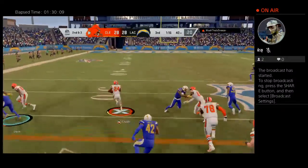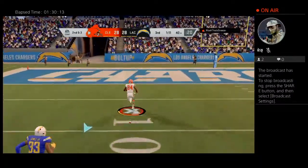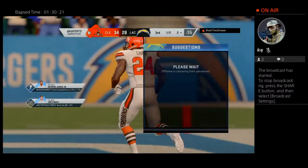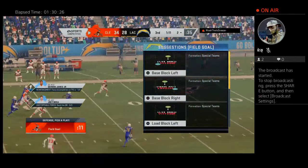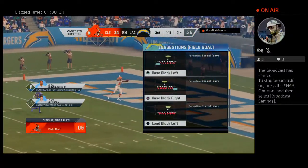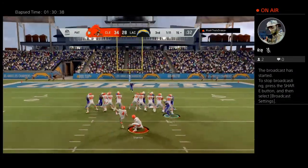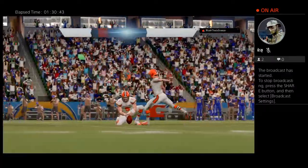Mayfield hands it off to Chubb. There he goes, left side. And he'll take it into the end zone for a Browns touchdown. Nick Chubb with his 2nd touchdown of the afternoon. And the Browns have taken the lead. Seibert on for the PAT. It's up and good, and they've jumped back ahead, 35-28.